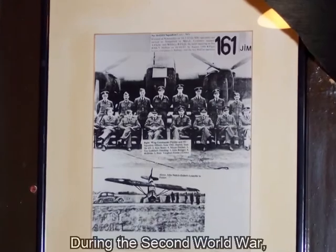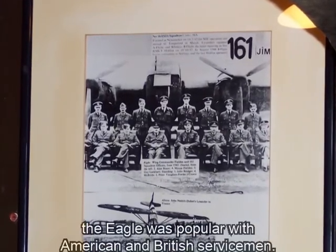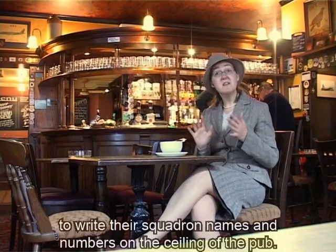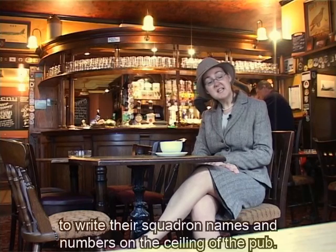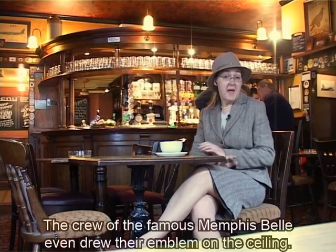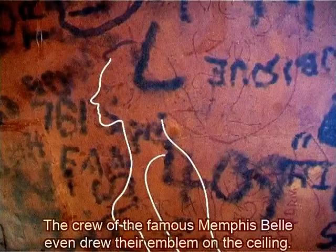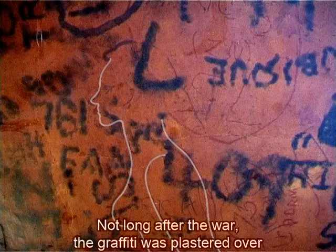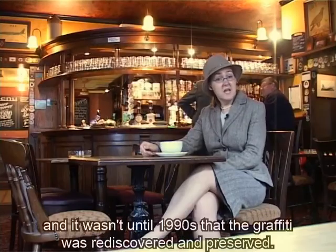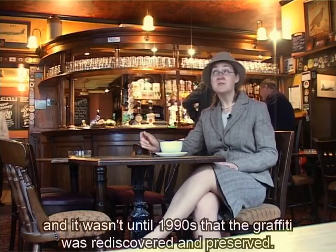During the Second World War, the Eagle was popular with American and British servicemen. They used candles, cigarette lighters and lipstick to write their squadron names and numbers on the ceiling of the pub. The crew of the famous Memphis Belle even drew their emblem on the ceiling. Not long after the war, the graffiti was plastered over, and it wasn't until the 1990s that the graffiti was rediscovered and preserved.